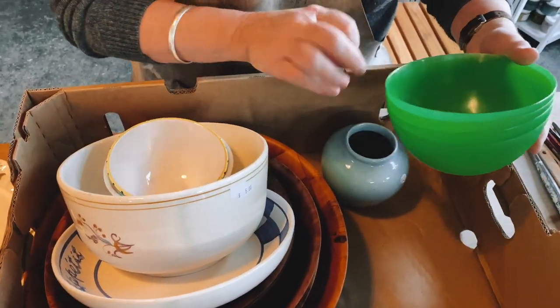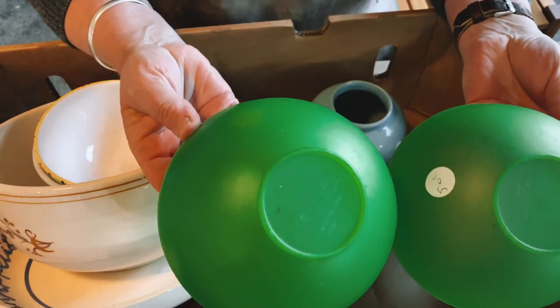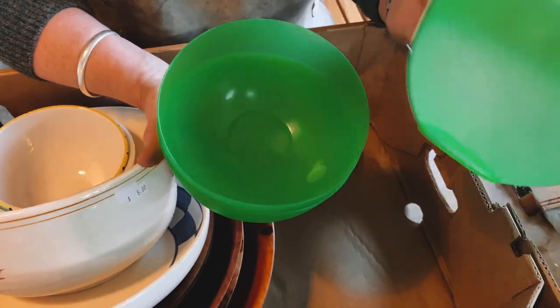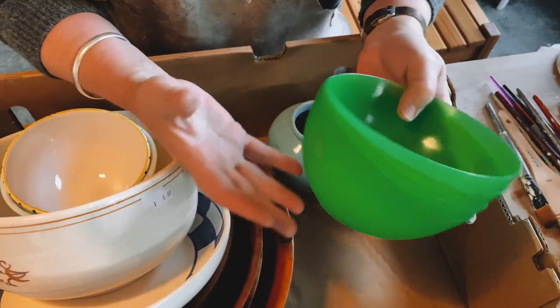I often look for multiples. So there are four bowls here, plastic bowls, 50 cents each. These bowls will be fantastic because I'll make some plaster molds out of these and all of a sudden we've got four to work with. You need multiples as we're discovering for wholesale.